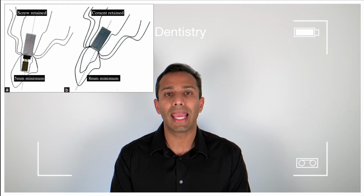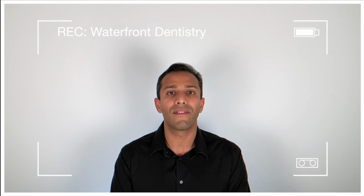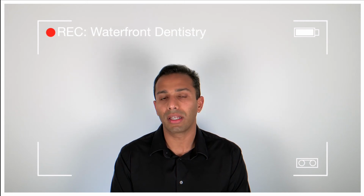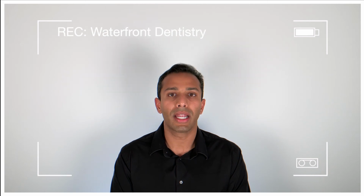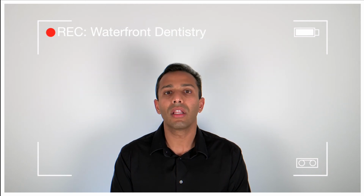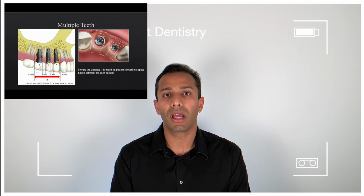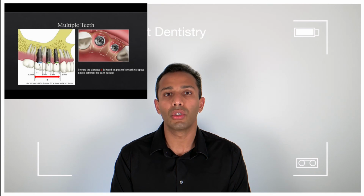So it's always a game where we need to figure out what the restorability space is, because at the end of the day, if you have enough space to put an implant, but the implant can't be loaded or made functional, the whole exercise is kind of pointless. So that's a very, very important factor. Now we talk about having enough bone width to handle a bridge, a partial denture, or an implant. It's a little more important to have that bone width in the case of an implant, because an implant, when you think about it, is a titanium screw that's lodged into your jawbone.